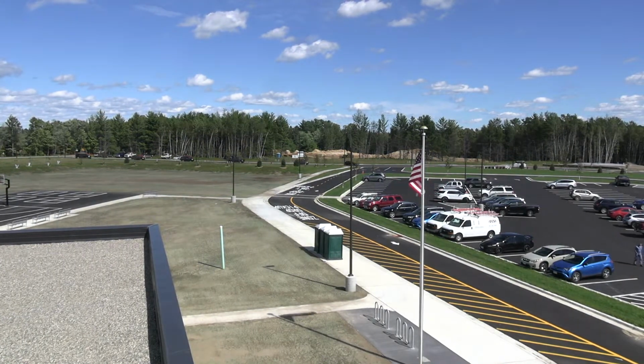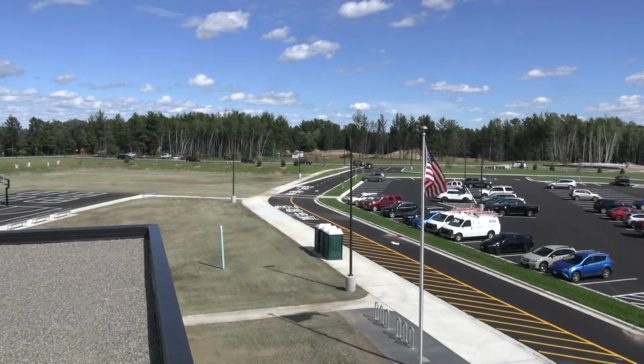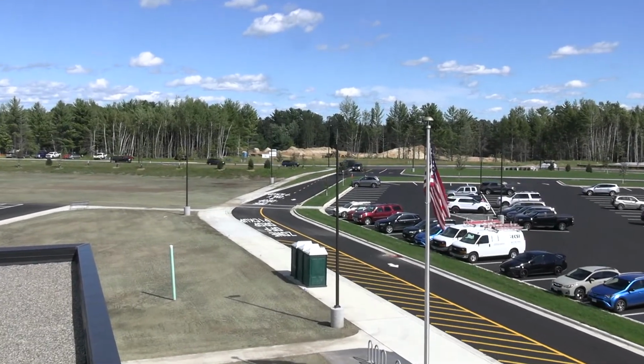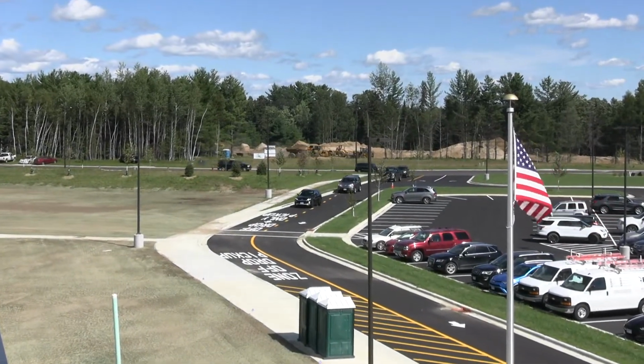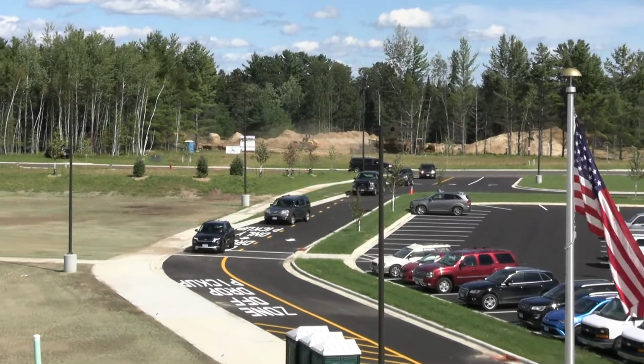So what you're looking at right now are a group of cars coming in to simulate the drop-off procedure at West Rapids Elementary School. Something to keep in mind is that the driveway they're entering is a part in which to drive through. There should be no parking on any of that lane that you see them driving down right now. Parking should actually be in the central part of the lot.